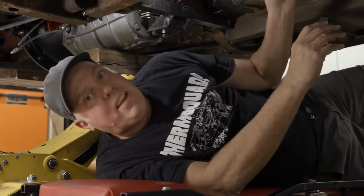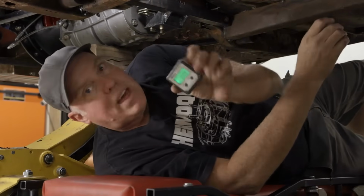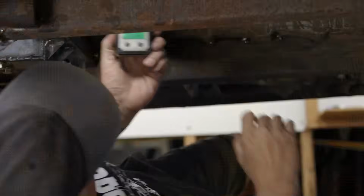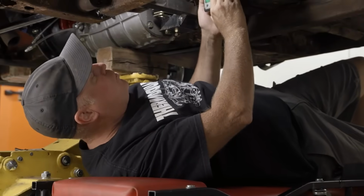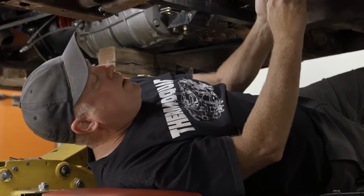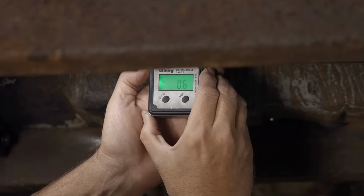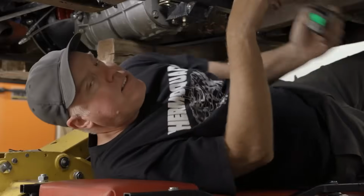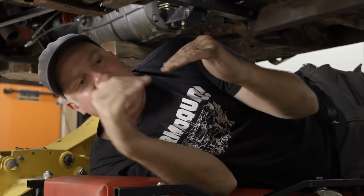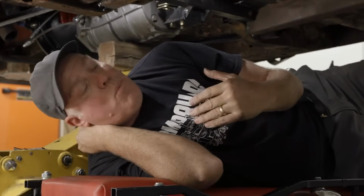Now we're ready to check the angularity from the transmission to the drive shaft. The way we're going to do that is with a little angle finder right here, and I have to use this little surface right here. I'm going to hold the angle finder to it. Once I have it zeroed on the transmission, I move it over here to bottom dead center on the drive shaft. So what I've got here is 0.6 degrees. What that means is essentially the transmission center line is even with the drive shaft. It's 0.6 degrees down, but you really want more than that.